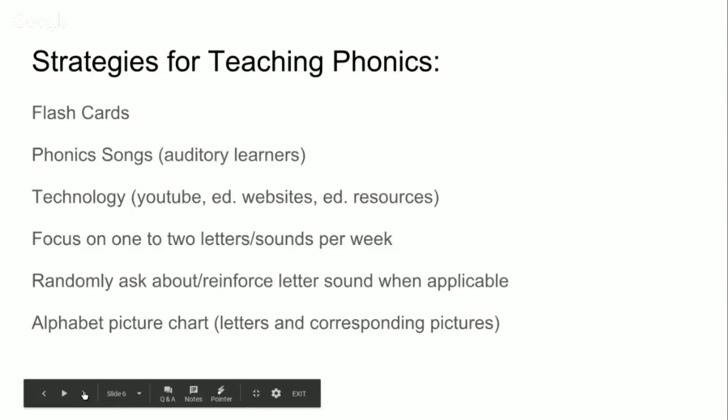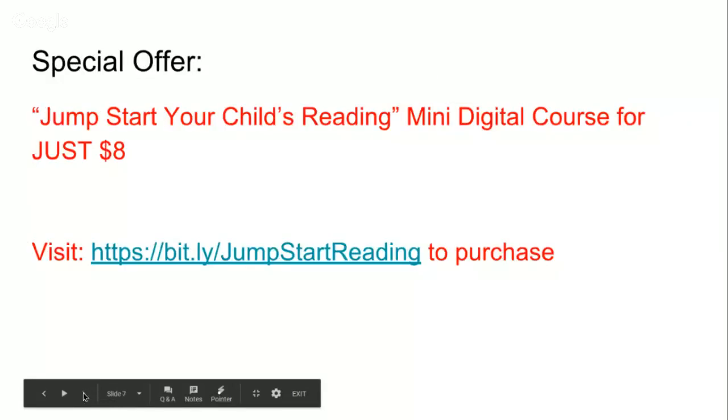So those are your strategies for teaching phonics. And again, it's one of the very most important components of reading.